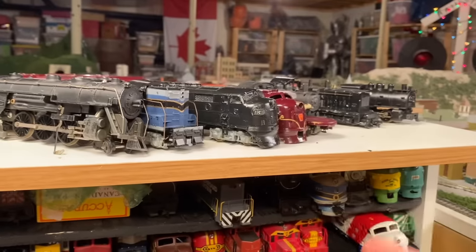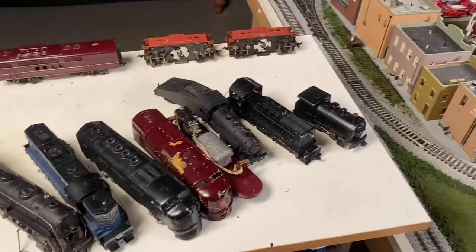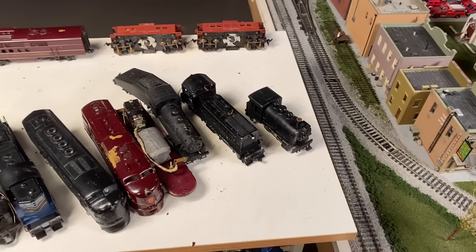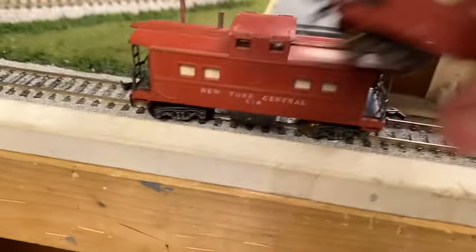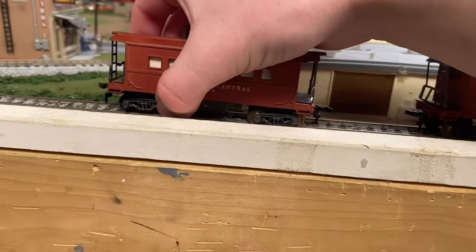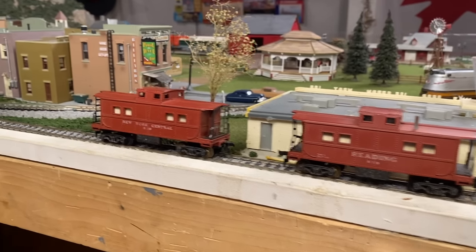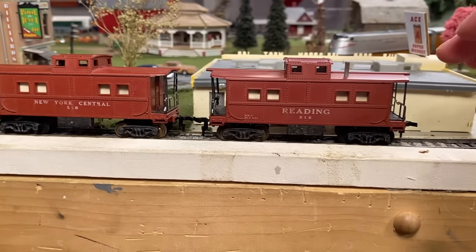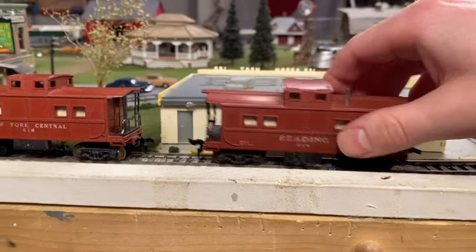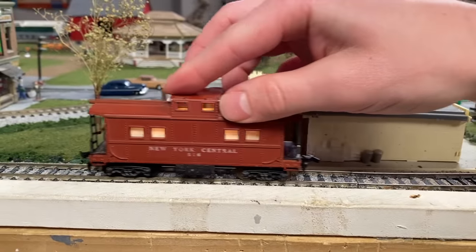So, you know, we've got a few which are definitely gonna need some work. I mean, really all of them are gonna need work, but overall I'm quite happy with them. We do have at least three pretty solid engines, so that's great. Now, as for the two cabooses, let's see if these things do in fact have a light or not. Saw it for a second there. Okay, this one's got a short. Yeah, check it out. It does have a working light.